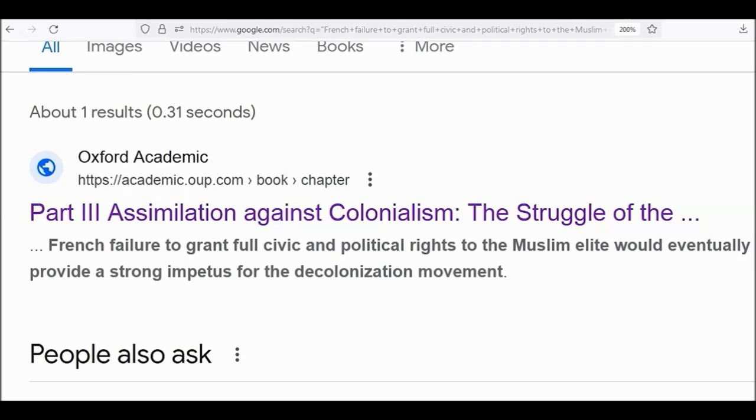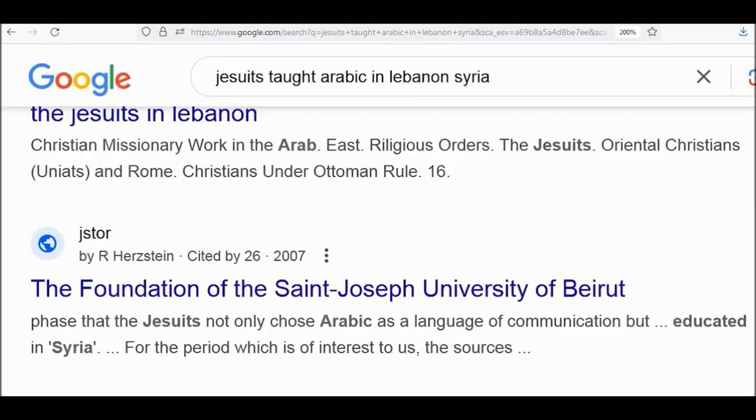So the more we look at the region, we see that there is something wrong. When we look at the region, for example, the French and the Jesuits, the Masons and other people, they came from Europe. They went to Lebanon, they went to Tunis, they went to Cairo. For example, what were the Jesuits doing? The Jesuits opened their universities and schools, not only in Tunisia or other places, but in other parts like Lebanon, Syria. And what did they do?